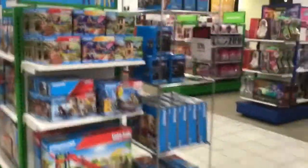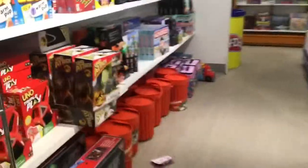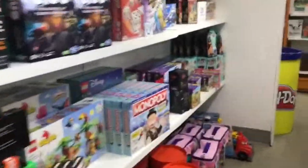You could take a selfie with Jeffrey if you want. So many toys. Oh my god. I wish it was bigger. That would have been better.